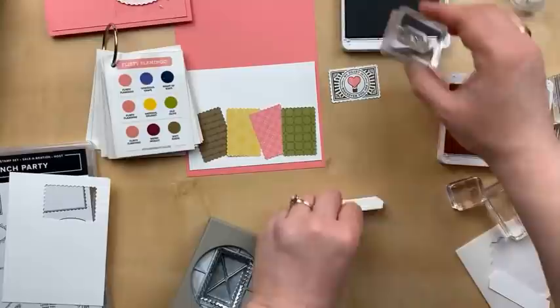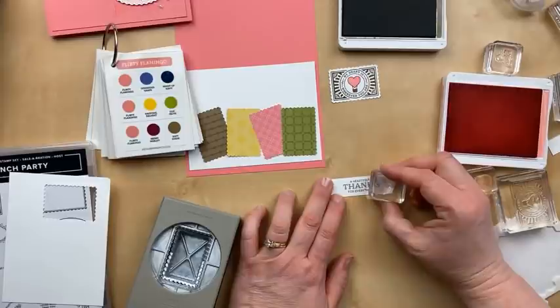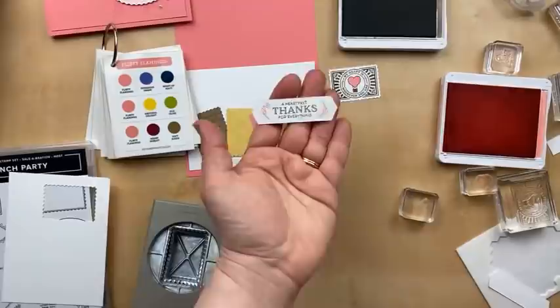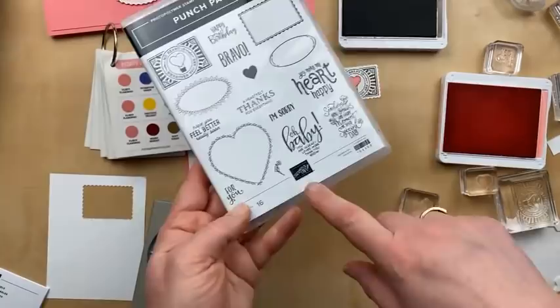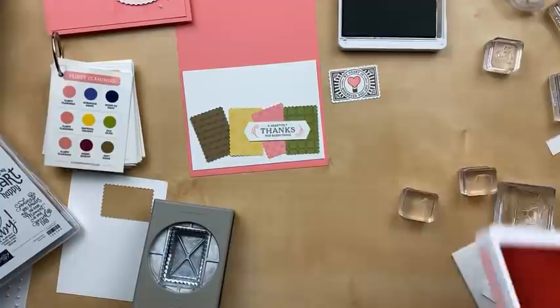Oops, I just sat down and I wasn't ready. This is meant to fit in the oval, but it will also fit on other shapes. And then we've got this cute little flower from the same stamp set. So isn't that pretty? Oh, I love that. Okay, so there's the flower. There's the thanks. I think those are the only two we just used right there. A heartfelt thanks for everything. So simple, so cute.